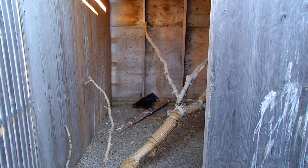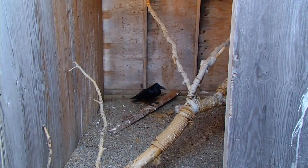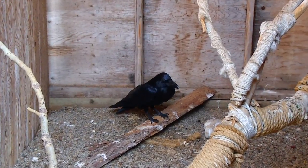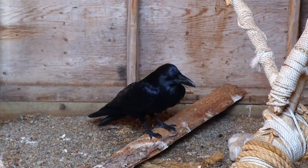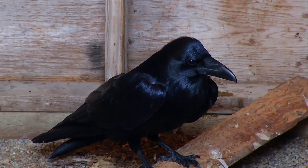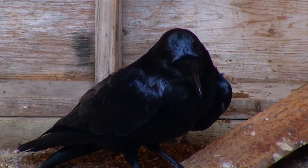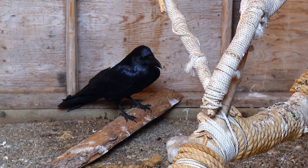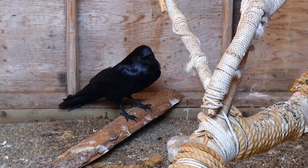They are incredibly smart and incredibly interactive, and I think that their understanding of being in captivity is a lot better than in the owls and hawks. So they tend to tolerate it quite well if they're getting everything they need: food, interactivity, shelter, etc. They're incredibly resilient. They're incredibly intelligent.